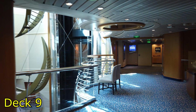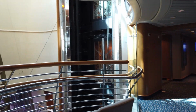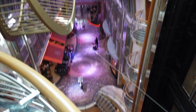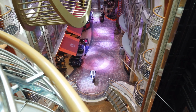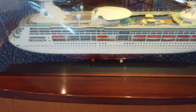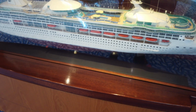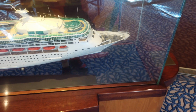Also a deck that is 100% cabins. It does have this little bitty seating area at the front that overlooks the promenade, so you can see what's happening out on the promenade at night. Once again, we're on the front of the ship. There's nothing on the back of the ship on this deck except more cabins. But there is a model of a ship here. And this one is the Vision of the Seas. So once again, it's not the ship we are on, but it is a model of one of their ships.